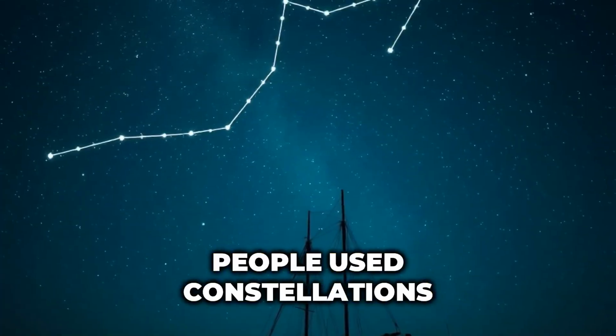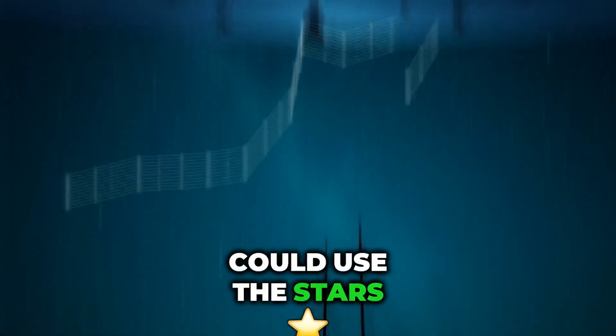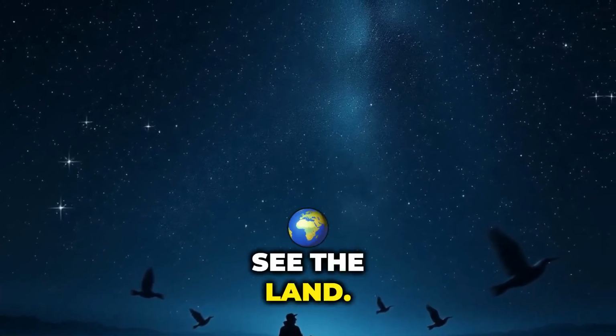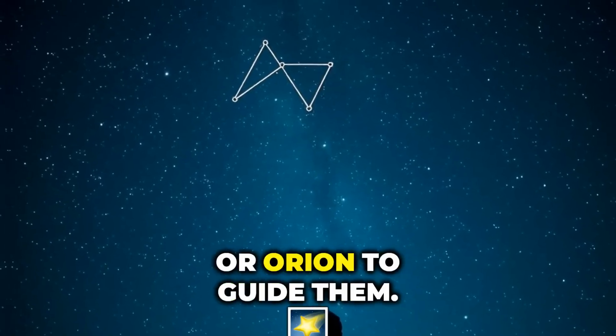People used constellations for many things, like navigation. Sailors and travelers could use the stars to figure out where they were going, especially at night when they couldn't see the land. They would look for well-known constellations like the Big Dipper or Orion to guide them.